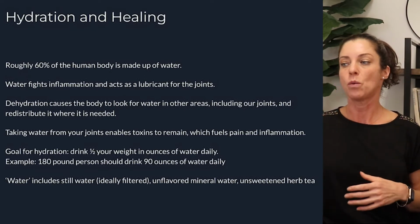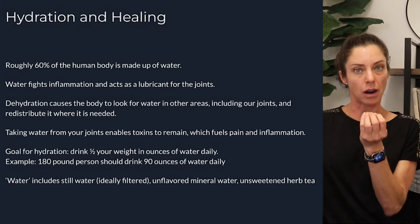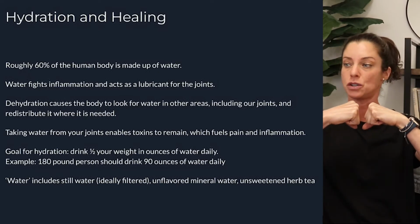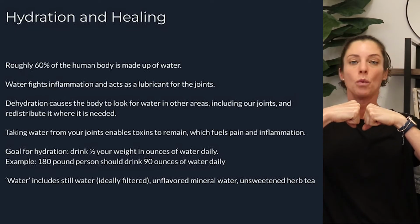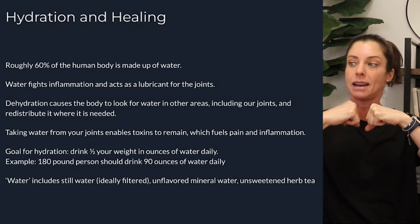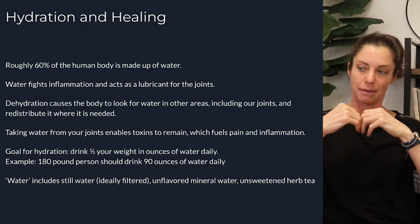And also, by taking water from your joints and not having enough water there, it allows toxins to sit within the joint and remain there instead of being flushed out. And when they remain there, they then fuel inflammation and pain.